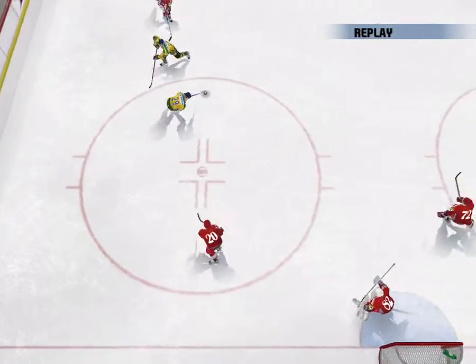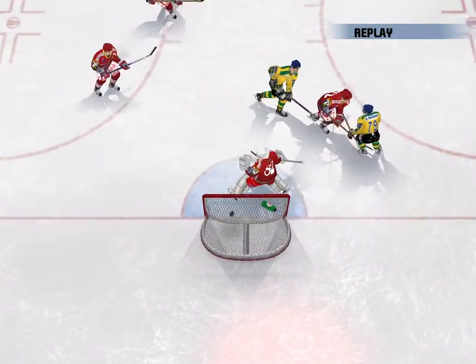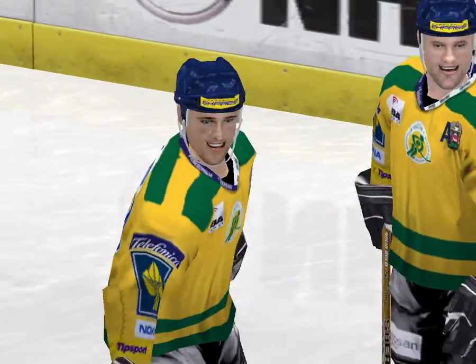Oh, you love to see teams converting on those power play chances. Good players and good teams don't waste time when they're up a man.